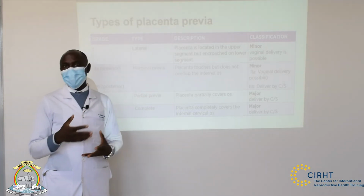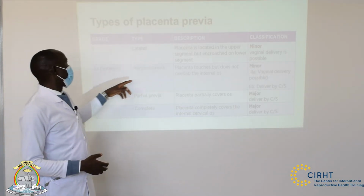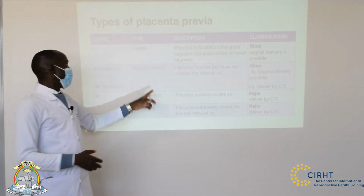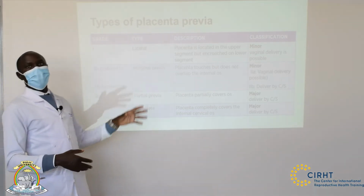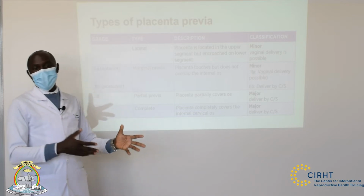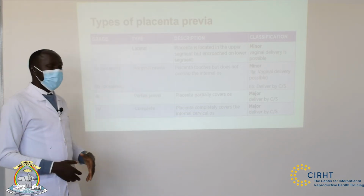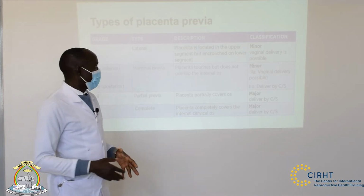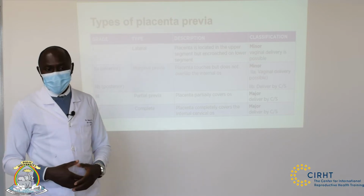Now, when we are matching the types and the grades, the type called lateral placenta previa corresponds to grade 1, and marginal placenta previa corresponds to grade 2, which I told you already can be anterior or posterior depending on the location. Then we have type 3, which is partial placenta previa, and that is grade 3. Then we have grade 4, which is complete.